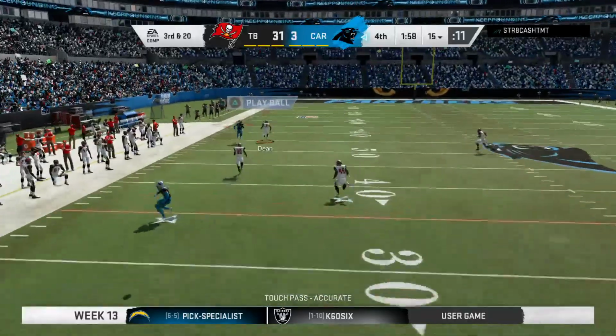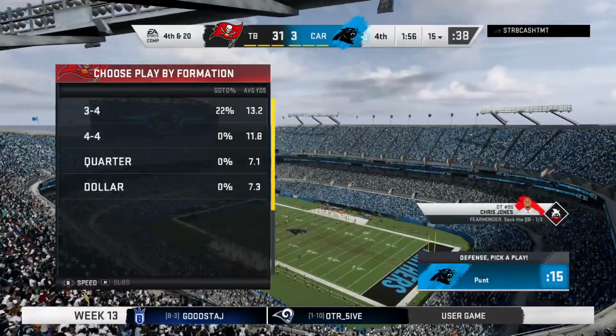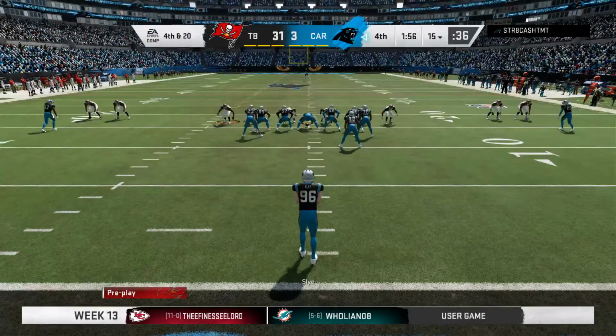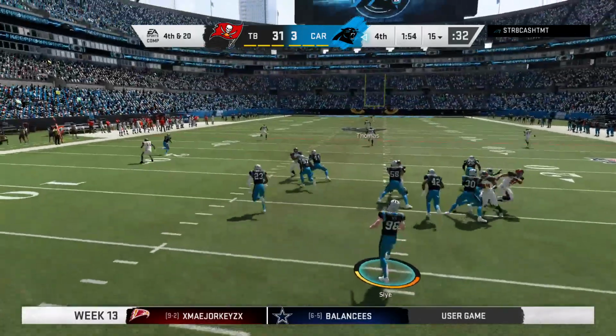3rd and long for Prescott. He's going to let it fly. And we are inside of 2 minutes left in this lopsided affair. So it's Panther football as we welcome you back. They come up on a 4th down situation with things not looking particularly rosy.